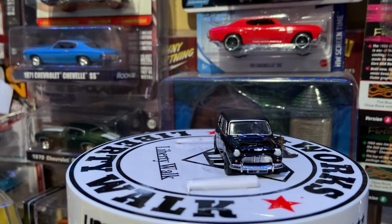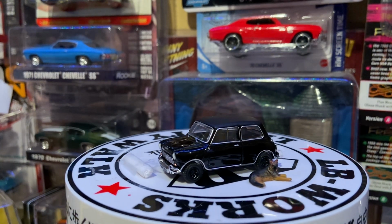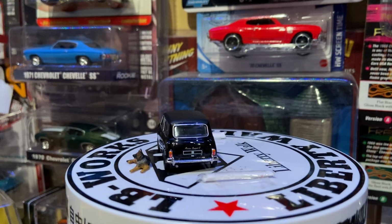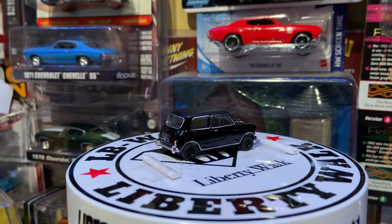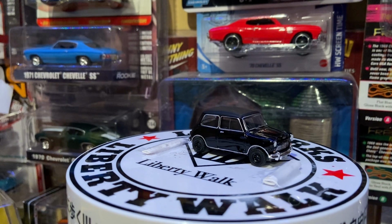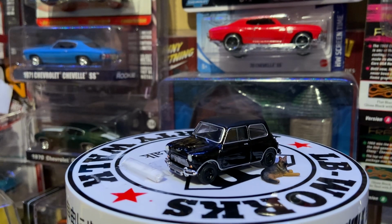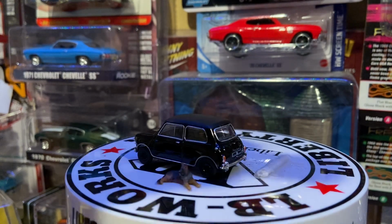Next up I have is this Auto Art. These are amazing cars. If you are ever in the market for something that looks like it came out of the factory with no livery on it, no opening features, it's similar to a Mini GT. They're called Auto Art, and they are pretty precise with their scale. And this one's a little bit smaller than the Hot Wheels one that I just showed. So I'm going to say that the Auto Art is a more accurate 1/64th scale.